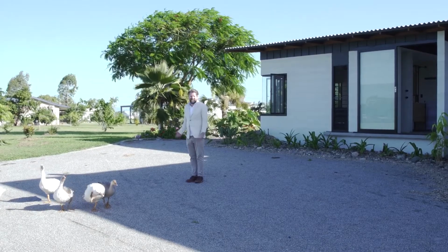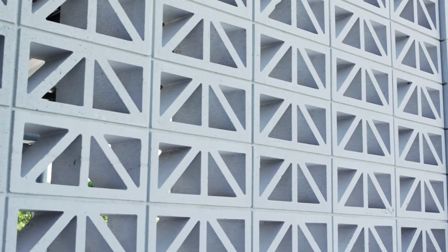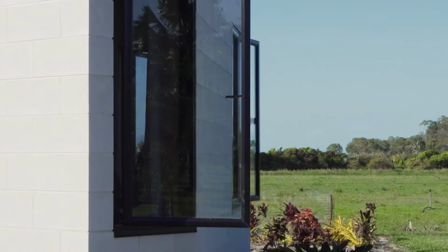With the breeze blocks, what's the function there and why did you put them where they are? So that's the western side of the house. We had to protect it from the harsh western sun. So the breeze blocks are perfect to allow filtered light in, and the breeze through to the patio space.